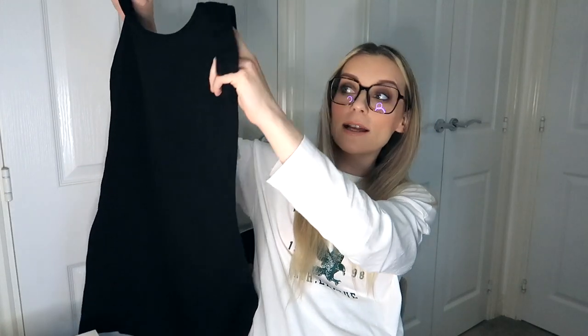Then just again, another really boring one. Got the long line vest in the black in the small for £3.50. So basically something like this for now, leggings and one of those oversized shirts is just basically what I'm going to be living in for the next 2.5 weeks, and probably post birth as well, to be perfectly honest with you. I'm gonna show you my pants now.